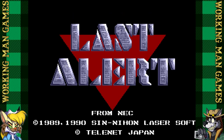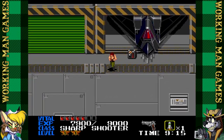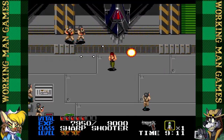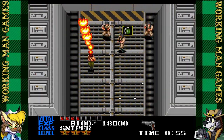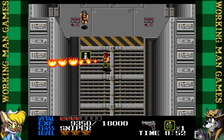Besides, we haven't looked at Last Alert yet. Last Alert is also a top-down shooter, but it's considerably better. Again, it's got an XP system which raises your maximum health every level, and you'll also get new guns with infinite ammo. This game is legit fun, and I like the mess out of it. Special weapons are fun too, like this flamethrower.